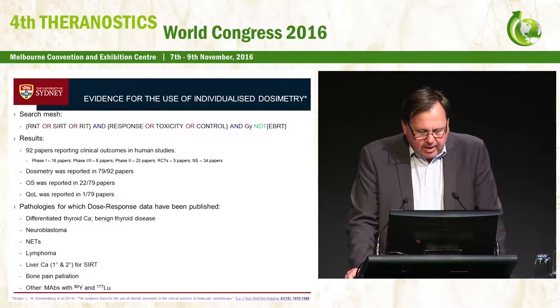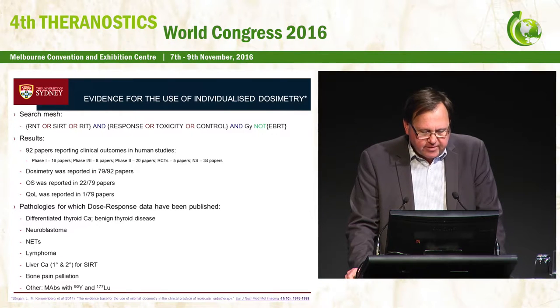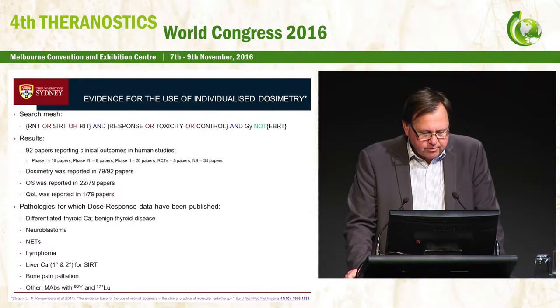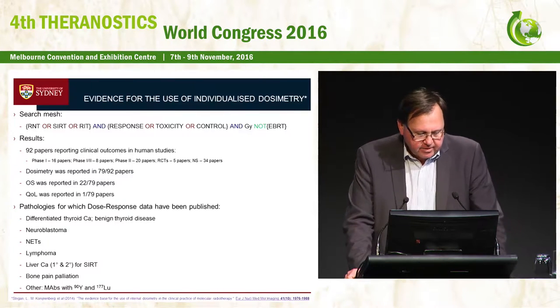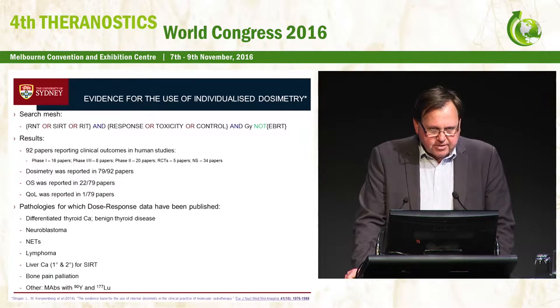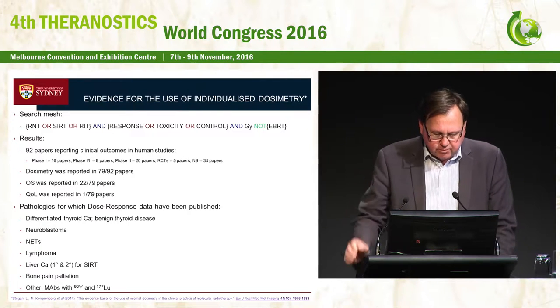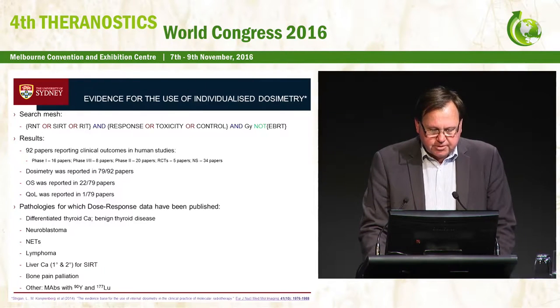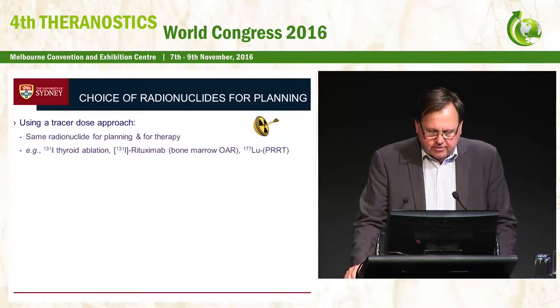The pathologies for which this has been published are, obviously, thyroid cancer, malignant and benign thyroid disease, neuroblastomas with MIBG, NETs of course, lymphoma, going back to the Zevalin and rituximab story, CERT in liver cancer, more recently bone palliation with samarium and other agents, and a few others with monoclonal antibodies using yttrium-90 and lutetium-177. So that's where it has been attempted to be applied to patients.